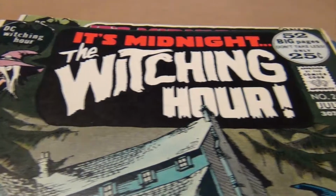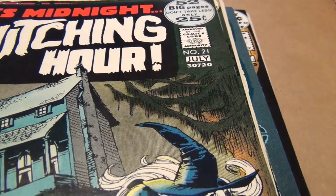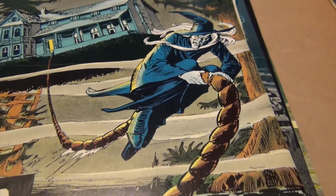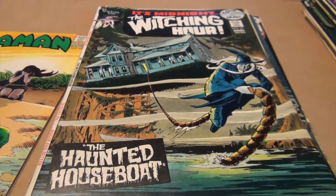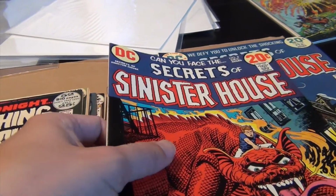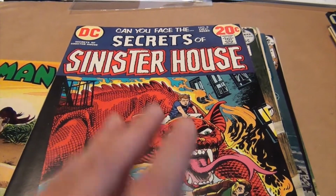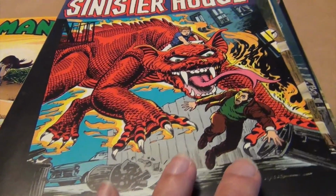I felt that, you know, for Nick Cardy, whenever he has time to tighten up his penciling with his inking, the end result is just gorgeous. Just look at that. Such an awesome cover. And he did a lot of covers for the not so popular horror titles like Secrets of Sinister House. Here's a crazy looking cover.